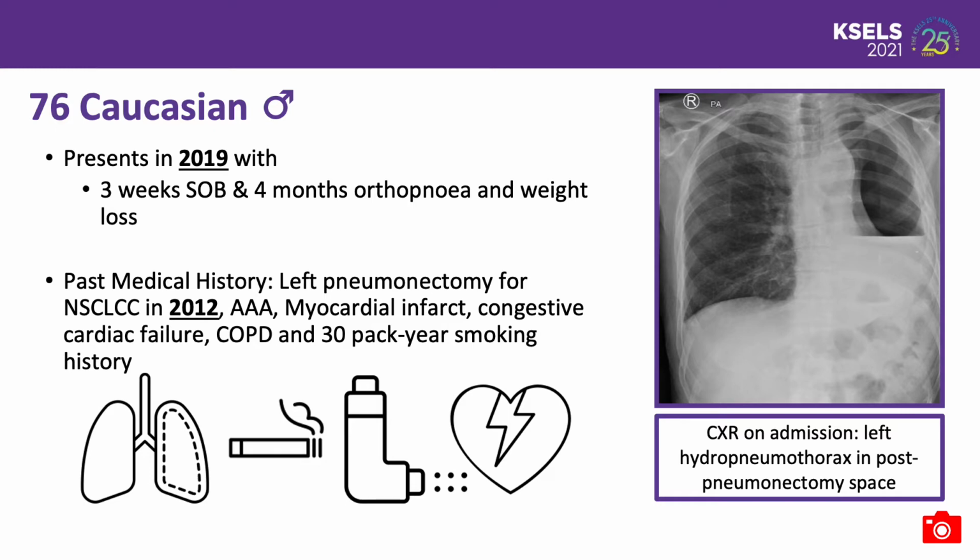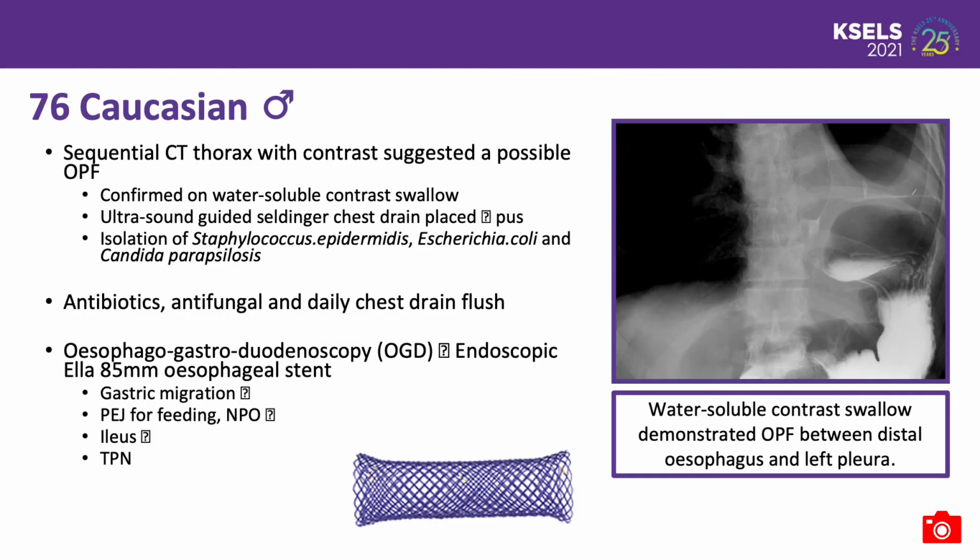He underwent a left pneumonectomy in 2012 for non-small cell lung cancer. Examination and blood tests were highly suggestive of infection, and a chest X-ray demonstrated a left-sided hydropneumothorax. This was cause for immediate concern, as given the long duration since pneumonectomy, we would expect to see complete opacification of the left hemithorax at this time, and an air fluid level is concerning for bronchial or esophageal fistulation.